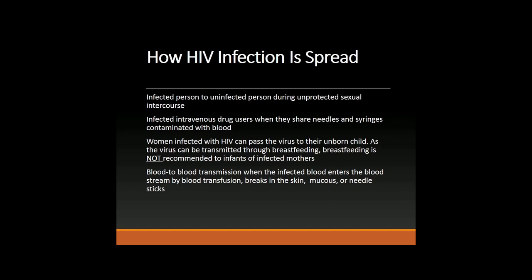How HIV infection is spread. Infected person to uninfected person during unprotected sexual intercourse. Infected intravenous drug users when they share needles and syringes contaminated with blood. Women infected with HIV can pass the virus to their unborn child. As the virus can be transmitted through breastfeeding, breastfeeding is not recommended to infants of infected mothers. Blood-to-blood transmission when the infected blood enters the bloodstream by blood transfusion, breaks in the skin, mucus, or needle sticks.